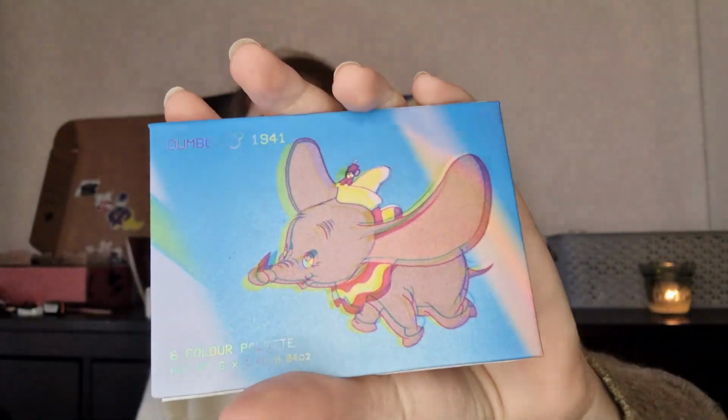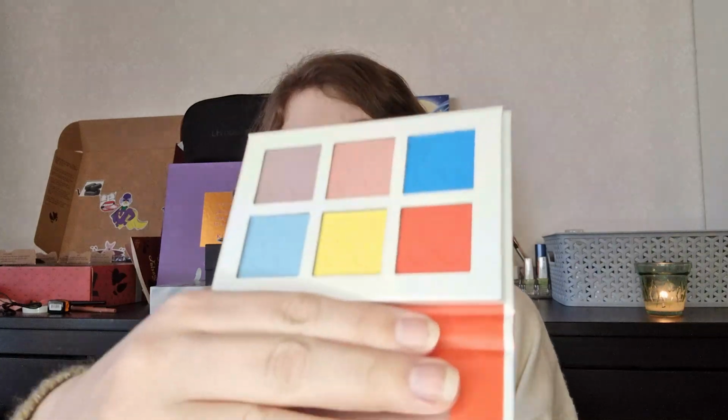Now, for something a bit different, it's from Beauty Bay. It's a Dumbo palette. This one I got as a gift with purchase, so I didn't buy it myself. It's kind of a mix between muted pastels and two really bright primary colors, a red and a blue. And this one I've actually used, and I like the pastels in it because I have such a pale skin tone. Pastels work really well for me because I don't have much pigment in my skin, so I can use a white base without it looking too stark on my skin.